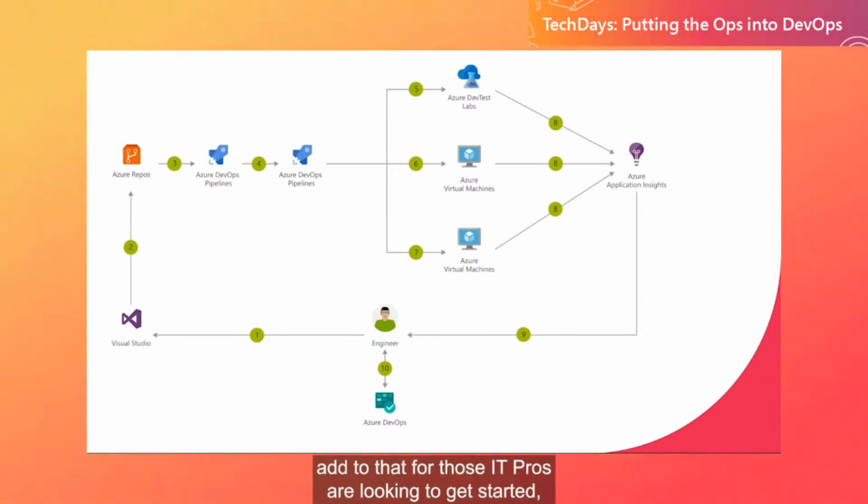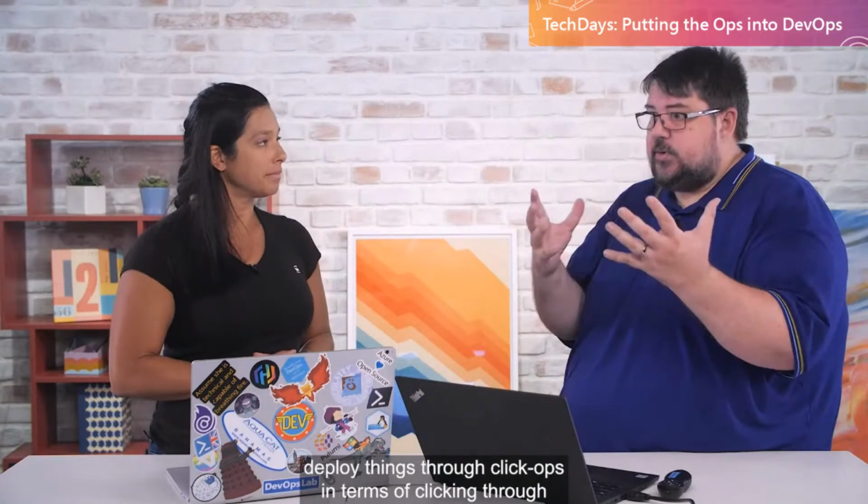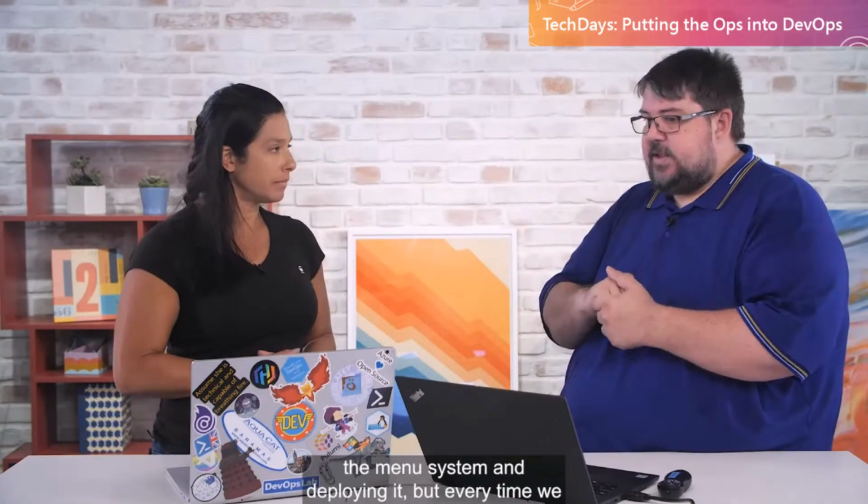I think the only thing that I would add to that, for those IT pros that are looking to get started, maybe they are lacking the skills at the minute with what an ARM template looks like: use the Azure portal to your advantage. Yeah, we know that we can deploy things through ClickOps, in terms of clicking through the menu system and deploying it. But every time we deploy something in Azure, it gives us that ARM template. We can pull that ARM template up, and let's try and use those ARM templates maybe as a first mechanism.